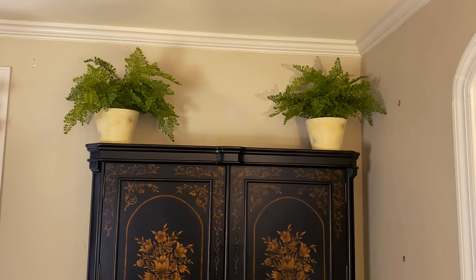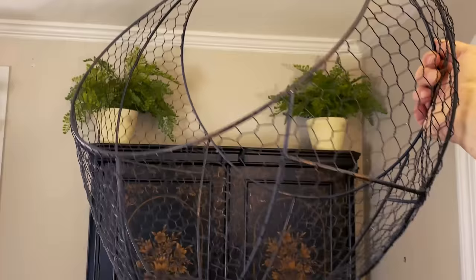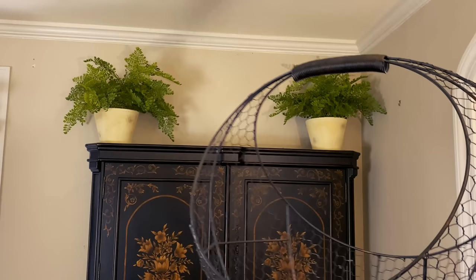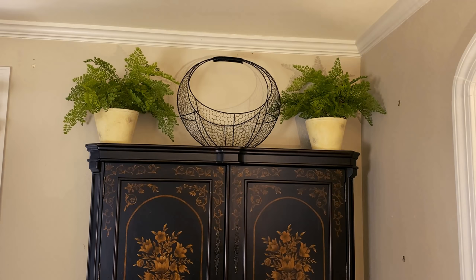The next item is this wire basket. I purchased this piece from Kirkland's, so I'm going to give it a nice good cleaning and then I'm going to put it right up at top. And I'm liking where it's going so far.